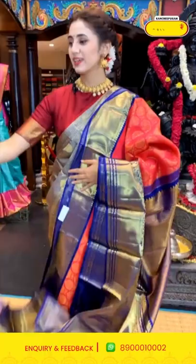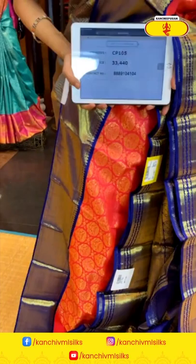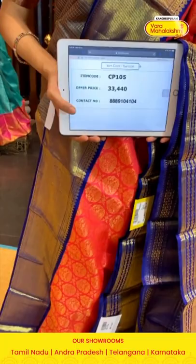To place an order, just take a screenshot along with the item code. CP105, weaver's price is 33,440. You need to send the screenshot to 888-910-4104.